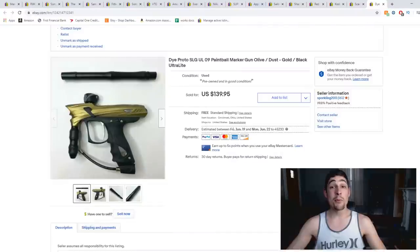And here's the first item we're going to talk about today. This is that Proto SLG paintball marker that I picked up. Paintball stuff can sell really well, especially right now in the spring and summer seasons. People are out playing, people want to upgrade their gear, and this is the kind of stuff that you want to look for when you're looking at outdoor equipment.